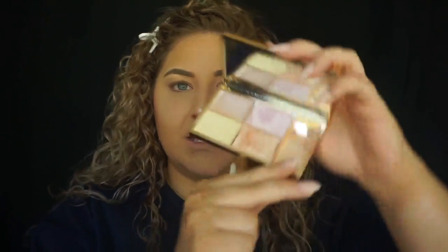Everybody always asks what I wear when I'm wearing this highlight. So this is the Sleek. This is what the packaging looks like. You can get this online. But this is what it looks like.